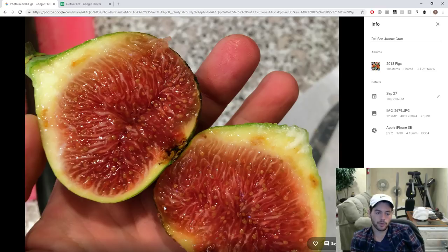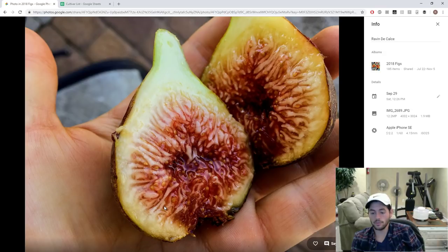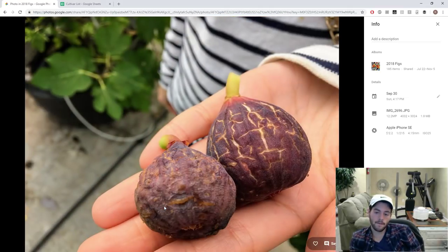Here's Del San Juan. Probably the Ponds fig that has the most potential to be the tastiest. I think it does. It probably is the tastiest Ponds fig. Here's Raven de Calci. This fig was a beauty. I ripened this one in a drier period, luckily. Very excited to try more from this tree.